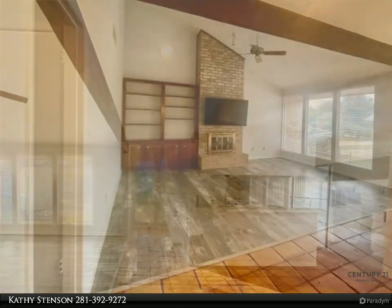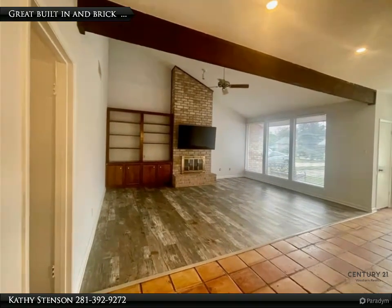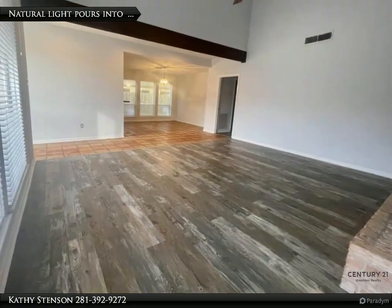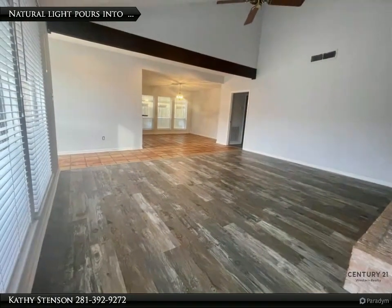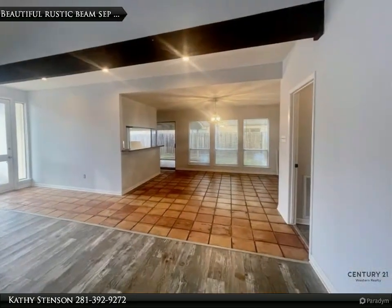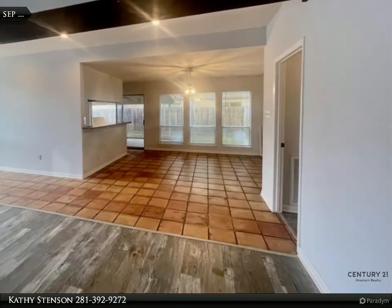Introducing 15831 Fern Basin, a spacious one-story nestled in the established neighborhood of Bear Creek Village. Open and inviting floor plan with high ceilings, natural lighting, and beautiful flooring. The island kitchen with a breakfast bar and separate dining area has beautiful saltillo tile flooring and a spacious family room with a cozy fireplace.